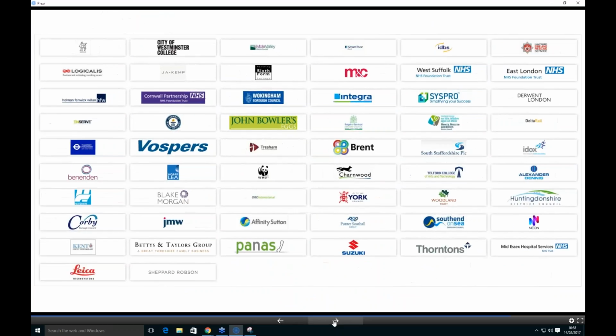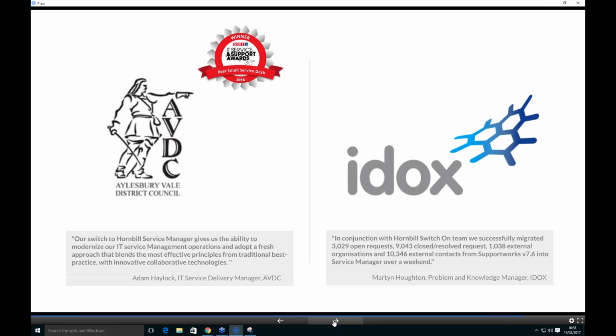Here's just a selection of some of our customers that have already made the move over to Hornbill Service Manager. As you can see, they come from a variety of industries and sectors. Two that I'd like to mention in particular, firstly Aylesbury Vale District Council, who made the move from Supportworks to Service Manager back in 2015. This was part of their drive to move to an infrastructure-free environment. They actually won the Best Small Service Desk Award at last year's SDI event using Hornbill Service Manager.